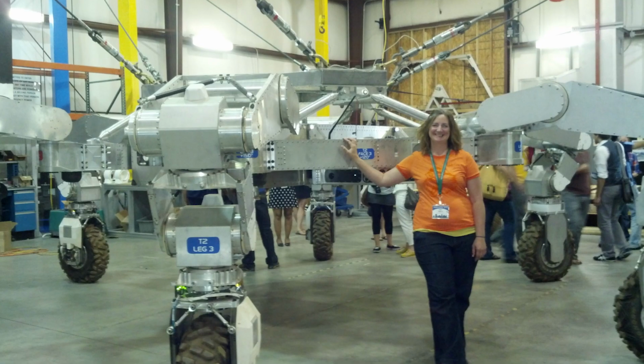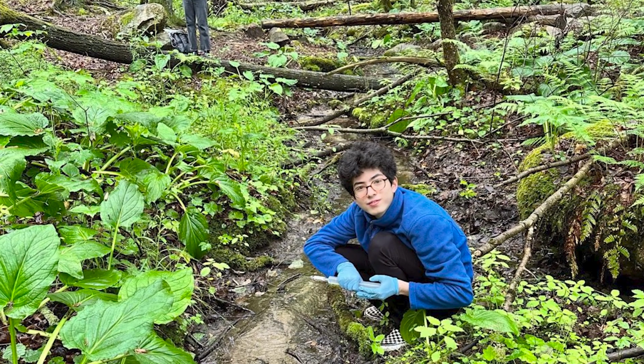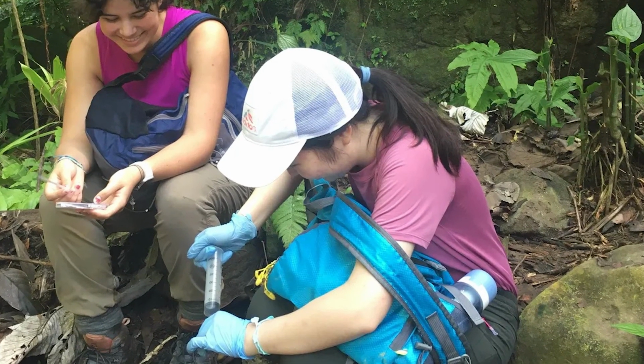I do work with NASA on a regular basis, and I have a couple of students right now that are actually being funded by NASA to do research in my lab, and they're working on some of my samples that I've collected in the past and trying to understand more about them and learning all of these really cool techniques that most kids their age won't get to do.